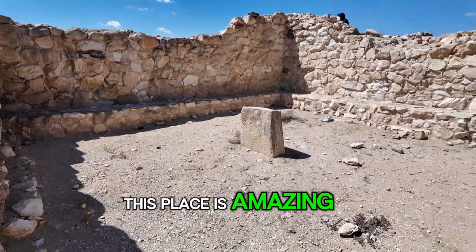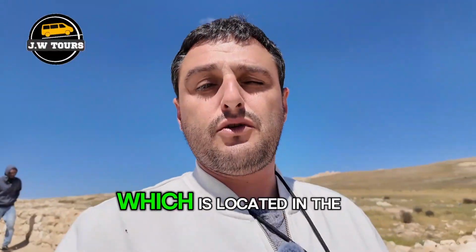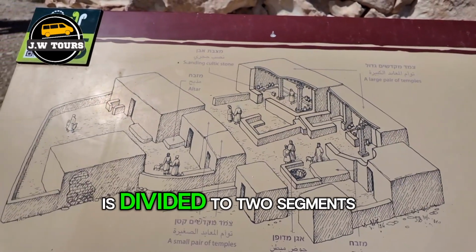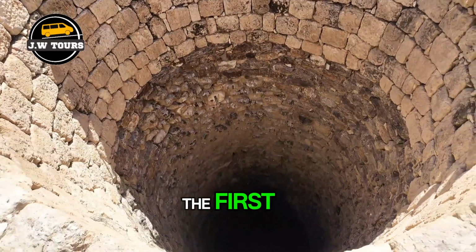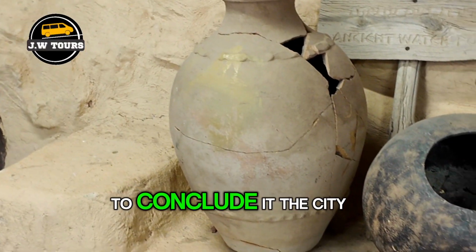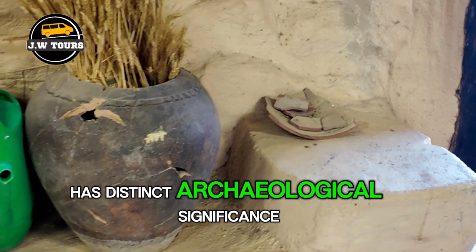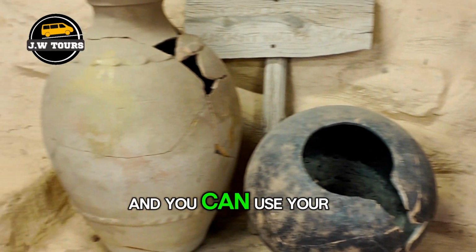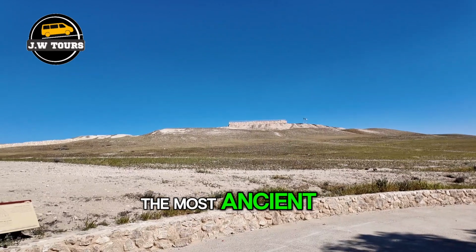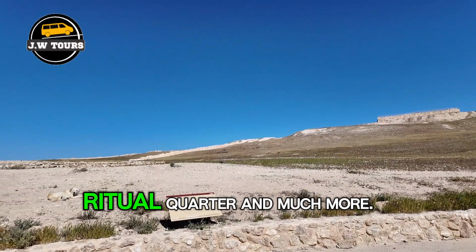This place is amazing. Now we're going through the royal quarter, which is located at the center of the city. The archaeological part of the tour is divided into two segments. The first is the array of the different parts of the Bronze Era. To conclude it, the city was planned, fortified, has distinct archaeological significance, and you can use your imagination walking through the alleys of the most ancient hippodamic city in the world, with a water quarter, royal quarter, ritual quarter, and much more.